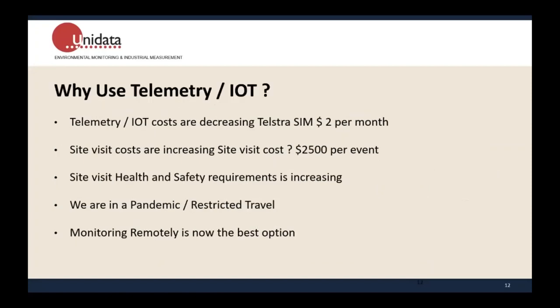Now, why would you use telemetry or the IoT? Telemetry and IoT costs are decreasing. Telstra SIMs now, for this sort of telemetry, are down to about $2 a month. That's pretty cheap, and they're going down even further. But site costs are going up, maybe $2,500 per event. If you go to a remote site, you need to take a ute. If it's too far, you need to have some medical assistance, and site costs are substantially higher. So while telecoms is coming down, site visit costs are going up.